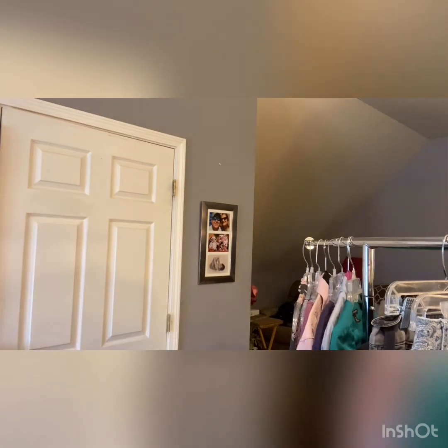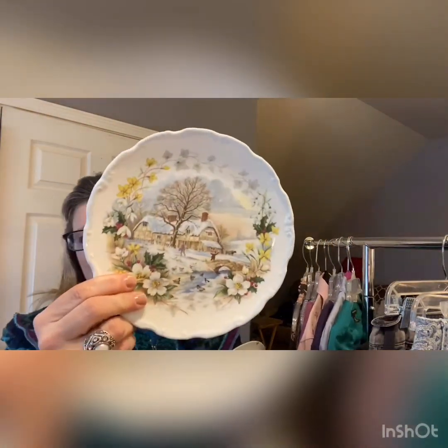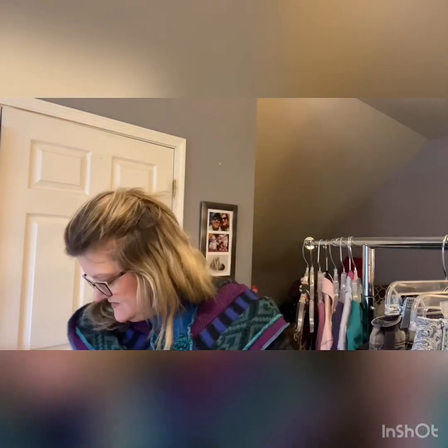The other things that I do pick up from time to time are single plates. And I don't know why, but I do sell them. This was a really cool Royal Albert Bone China England winter from the Cottage Garden Year series plate. I loved it. I thought it was really cool. There's the back. I paid $1.99. There's the front, and I do have it listed.